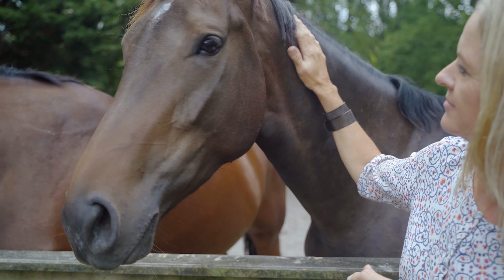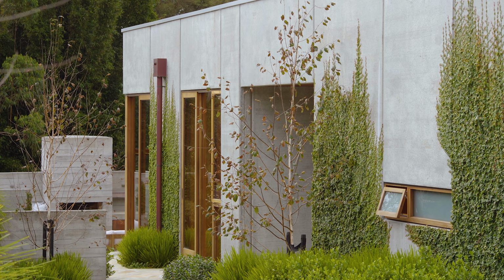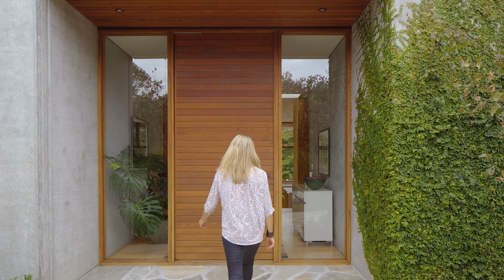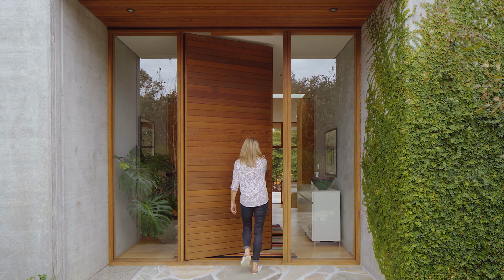The house is not complicated in plan, but it's like a series of rectilinear boxes that stretch out and connect down to the landscape. The volumes from the entry side are quite solid. The concrete is anchoring the house to the ground. And as you come in, you follow this curved path to the front door, which is a big full height pivoting door. And as you open that, you get that full immersion through the house to the landscape on the other side.